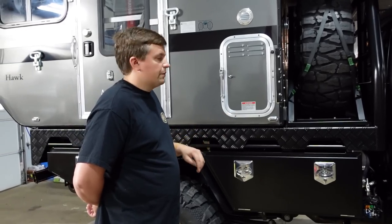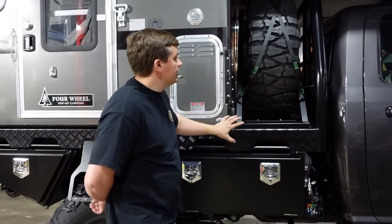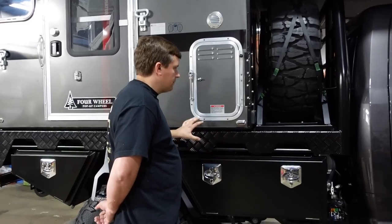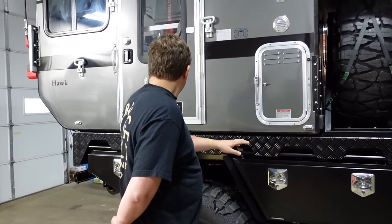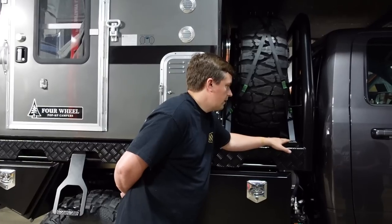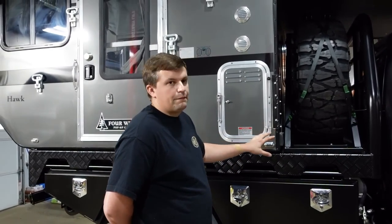So the tray has been 100% powder coated in this nice finish, which gives it that nice blend in base for the camper. So it's not as much of an afterthought. It really ties in with the whole build and the black and gray theme. This is an 8-foot tray on an 8-foot frame truck with this tunnel box up here. And we can accommodate that shorter flatbed camper and get the best of both worlds.